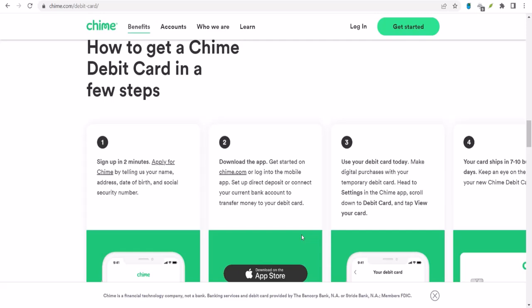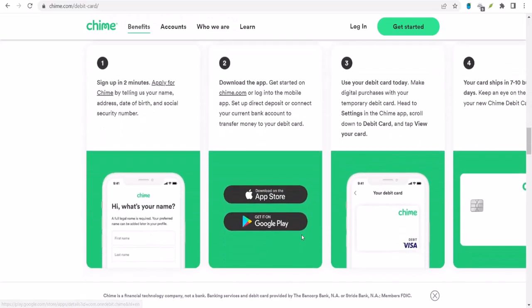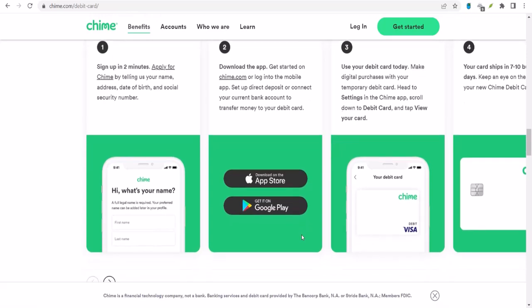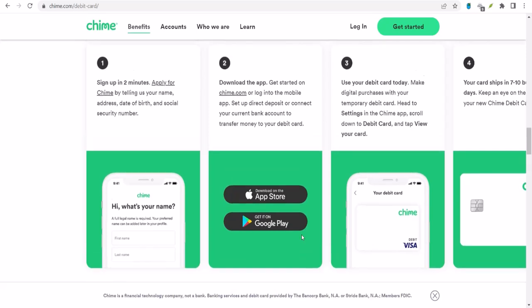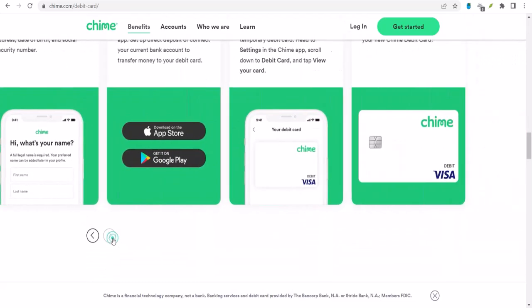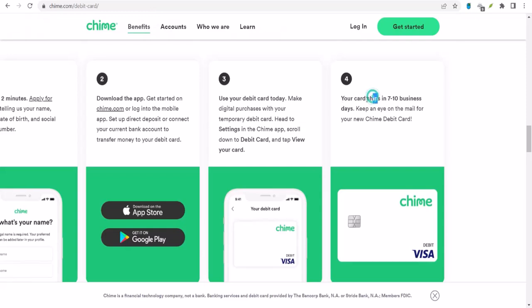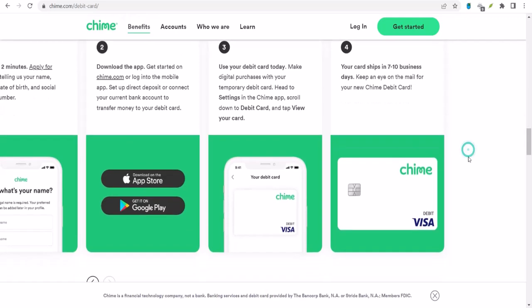So, to recap, Chime can't directly use Zelle, but it has its own feature called Pay Anyone that does a pretty good job. And while you can link your Chime debit card to Zelle, it's generally not recommended. But hey, this is a fast-moving world. Things change all the time. So, while we can't say for sure what the future holds, it's always a good idea to keep an eye on updates from both Chime and Zelle. You never know, they might surprise us.